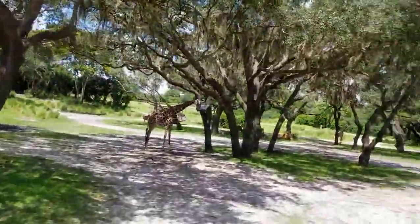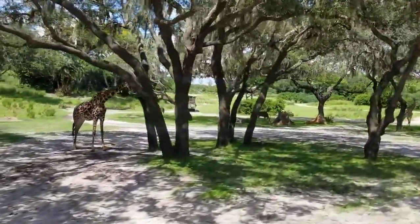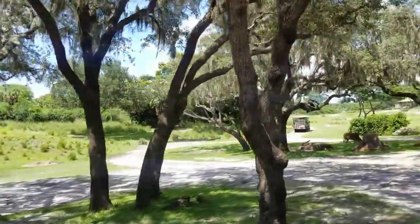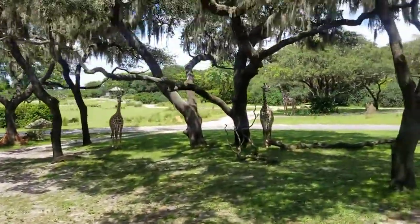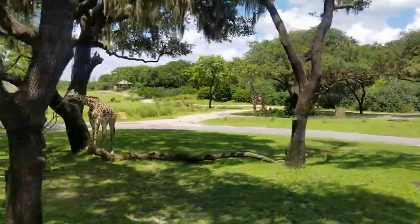We're gonna get a look at those zebras to the right and giraffes to the left. So these are Maasai giraffes, and we can tell just by the pattern that they have. It's a very jagged kind of pattern. Giraffes are the tallest land animals. They can get up to 20 feet tall. Although Maasai giraffes are a bit shorter than their cousin, the reticulated giraffe. Despite their large size, they have the same number of vertebrae in their neck as we do.